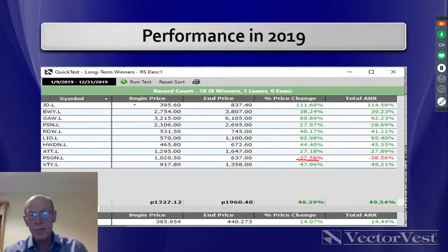Going in from the start of January 2019, going into the sell signal at the COVID sell-off, I was up 52%. And folks, I gave back 16% of that in the COVID sell-off. I had to get out of everything. So that was still quite good.